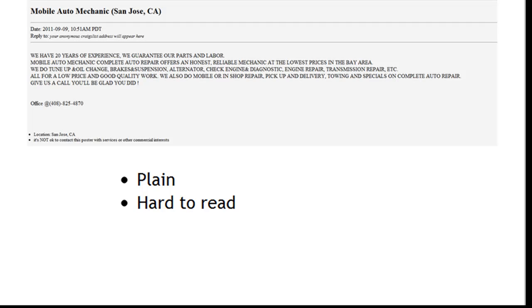Usually the phone number is buried in there somewhere. Luckily, this guy decided to at least include the number on its own line. It's boring to look at. Text ads like this one are so routine, most of the ads you see on Craigslist look just like this one, right? Nothing really stands out, which is what makes something generic. Generic in marketing terms equals boring.